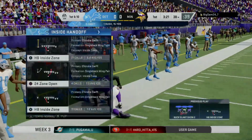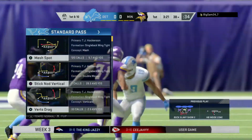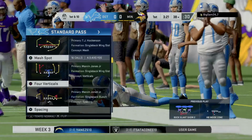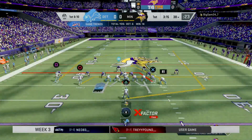15 yards for the Lions there on a 1st down. And that's a run that'll energize an offensive line. They'll take that one all day long. Fundamental breakdown by the defense. You've got to be able to make plays on the edge. From all the way up at the 38 now after a good start to the drive.